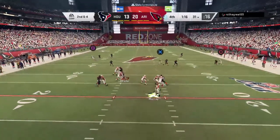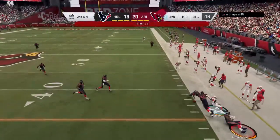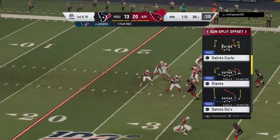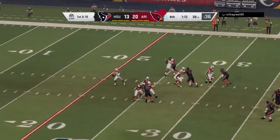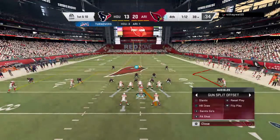Murray's going to look to throw this thing. Sliding out of the pocket. They'll try and run it. The ball comes out. And they were hoping to get down there, get the score, and get this thing into overtime. How deflating. Absolutely. I mean, let's face it, heartbreaking.